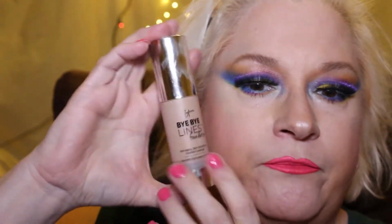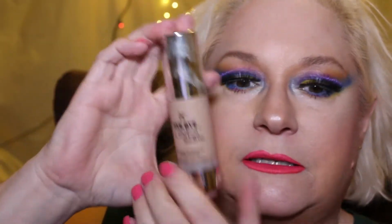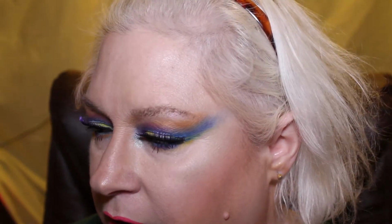Today, for my foundation test, I went back to the It Cosmetics Bye Bye Lines. I want to give that a try again. I also got some new concealer. That's the word. I can't remember. Concealer. Oh, and my lips are also Jeffree Star.